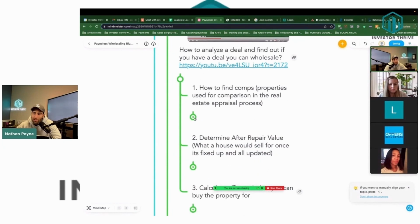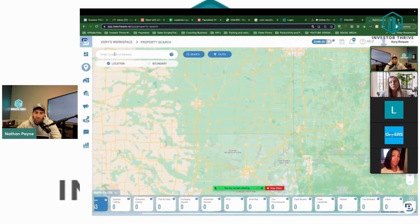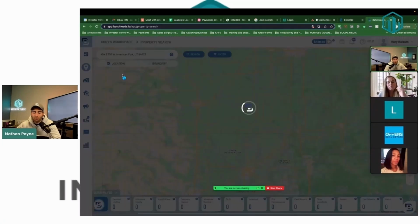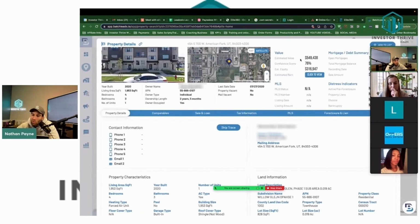So, how to find comps. All right, I use BatchLeads. I like BatchLeads a lot because it gives you a good idea of comps. You can just type in the address you want. Let's just look at this one. It gives you an estimated value. It runs an algorithm, right? Like most of these softwares, it tells you an estimated idea. So you get a good idea immediately of what it's worth.